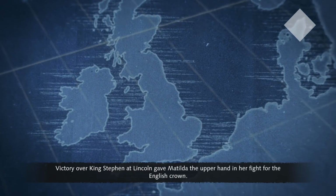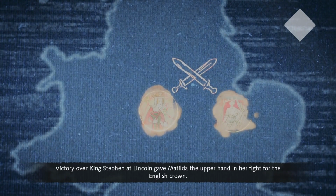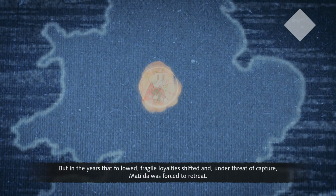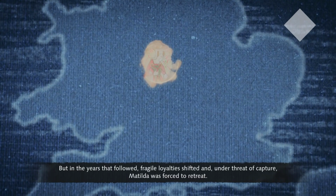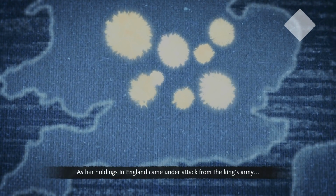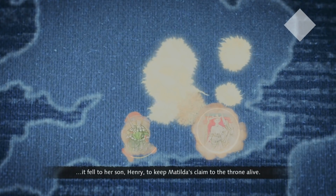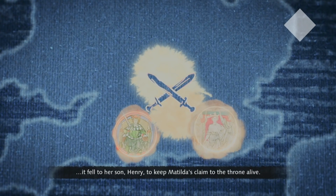Victory over King Stephen at Lincoln gave Matilda the upper hand in her fight for the English crown. But in the years that followed, fragile loyalties shifted, and under threat of capture, Matilda was forced to retreat. As her holdings in England came under attack from the king's army, it fell to her son Henry to keep Matilda's claim to the throne alive.